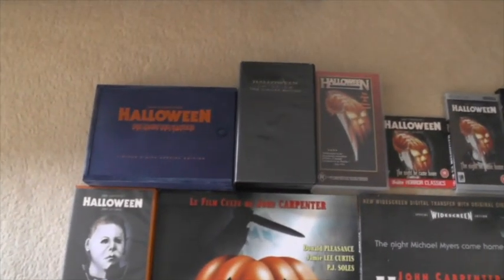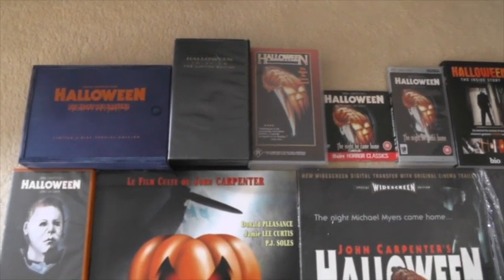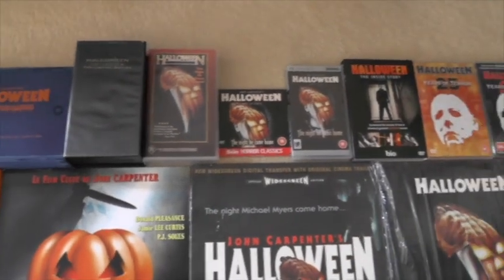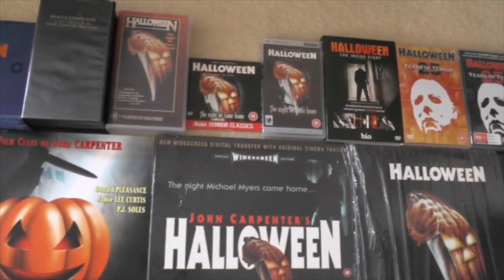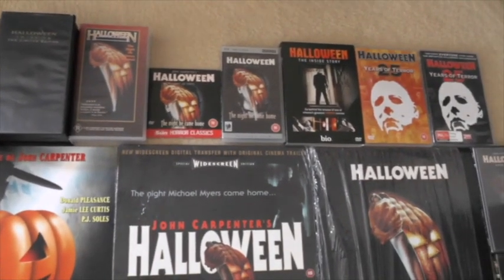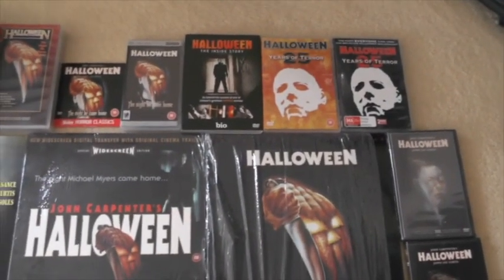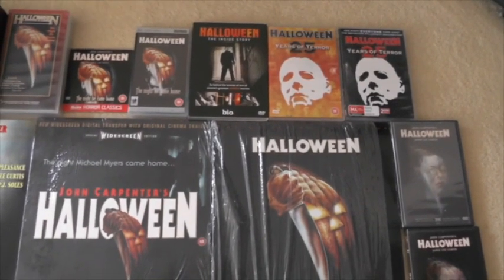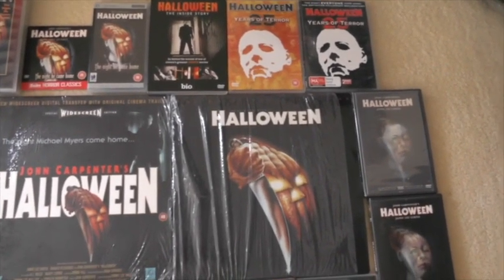So we have the German box set, a couple of VHS tapes. The one in the black case has 2 VHS cassettes in it, they're both orange. Then I have the Sun Horror Classics, it was from a UK newspaper, the UMD disc for the PSP, the Halloween The Inside Story, which if you have not watched, I highly recommend it. It's a documentary on the original movie, and then a couple of copies of the 25 Years of Terror.